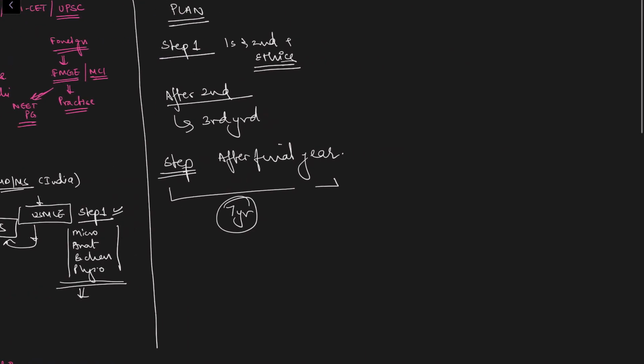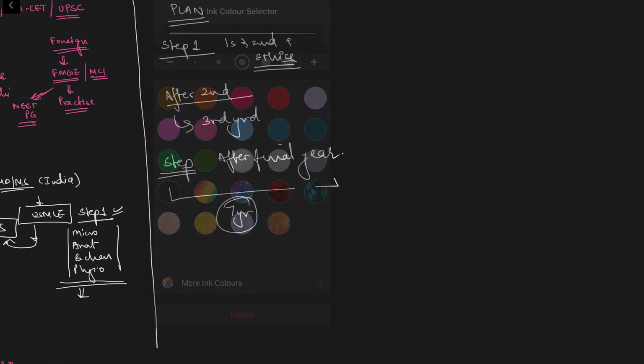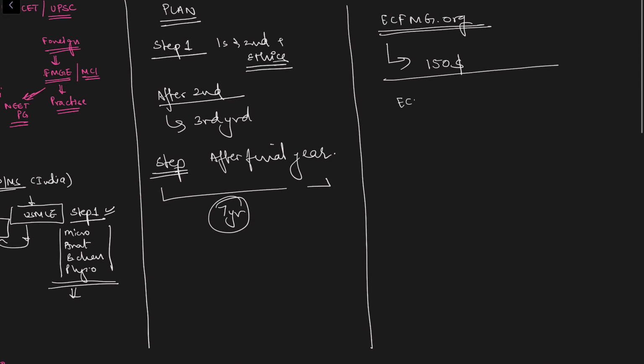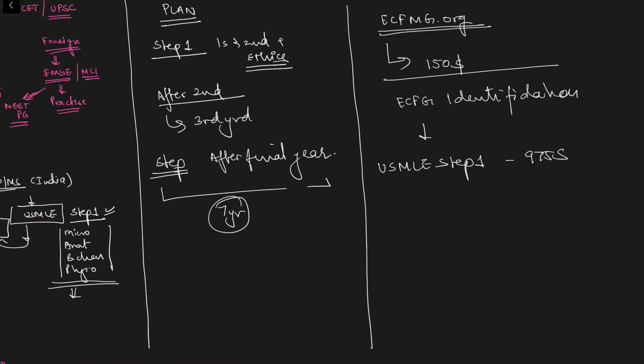you have to go to this site. Like, the site is ecfmg.org. You have to fill a form. It costs $150. Right, you will get your ECFMG identification number, right? Then you have to fill the form for Step 1, which is around $975 currently, and Step 2, this is around $975 again, I think. So the total cost comes up to 1.5 lakhs approximately, like all the steps included.